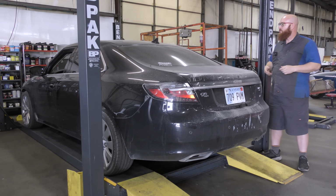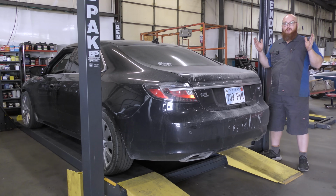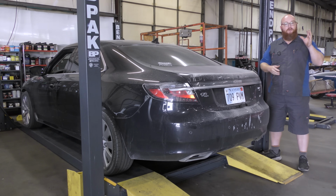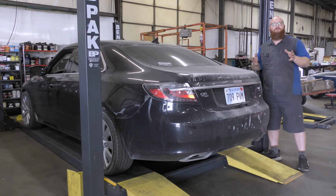As you can see, when we were looking around the car, there's been some things modified on this car. When I see those things, it's a very good key indicator that when we start taking things apart, we might find some surprises, which could make the price go up. So it's kind of hard to know exactly what it's going to be. But I know this much.